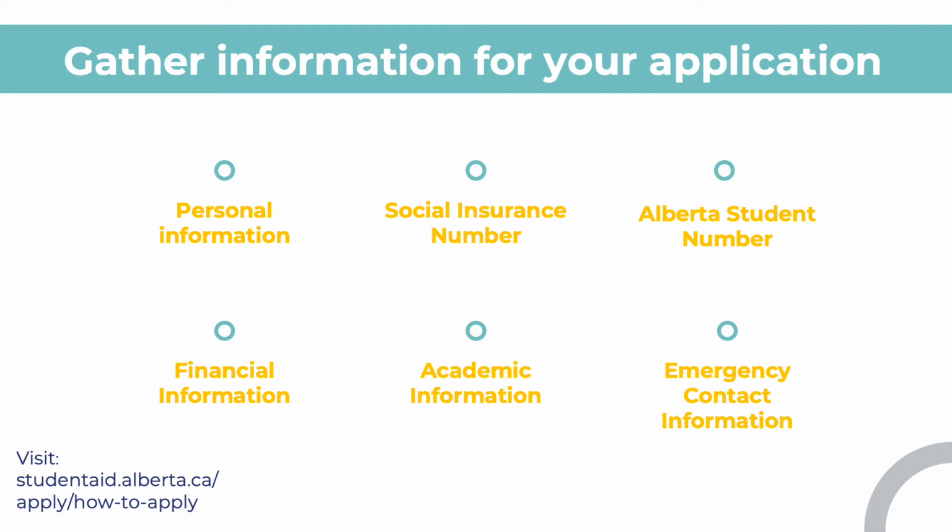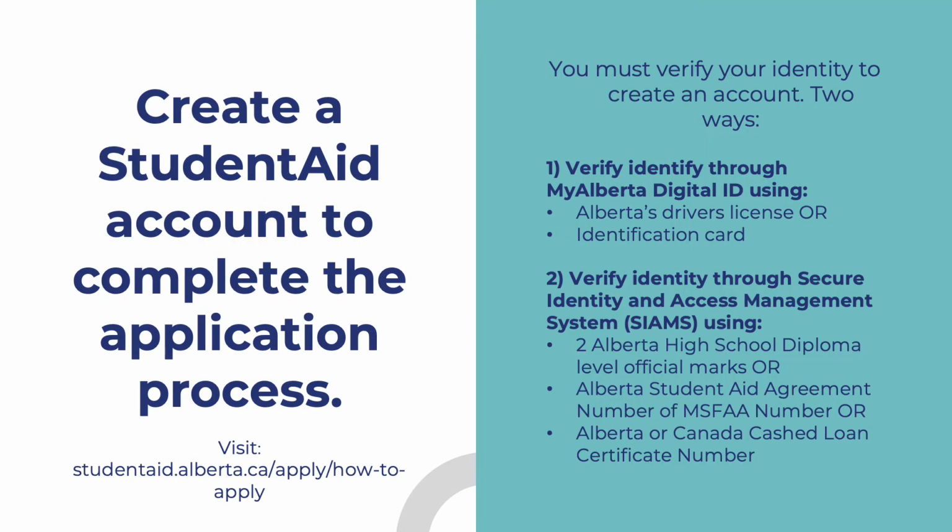Another thing to take note of for this part is going on exchange, there will be an extra form where you get to provide the name of the additional school you're going to, as well as your airfare costs. And finally, have emergency contact information, whether that be parent, guardian, friend, somebody who you can contact in case of an emergency. Once you've gathered all of the information required for the application, the next step is to create a student aid account to complete the application process.